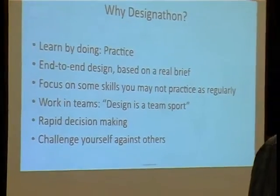Focusing on some skills you may not use as regularly. So one of the things we'll be spending a bit of time with is defining the brief. Going from this very high-level brief to exactly what you're going to work on. My guess is that most of you, from speaking to you yesterday and hearing about the kinds of work that you do, most of you don't get the opportunity to do that a lot. Most of the time you're given, this is what you're working on, get started. And actually the process of going through defining a brief can be a really useful way of learning how to back brief, how to challenge a brief, how to interrogate it, how to shape it better. So we'll go through that process you may not spend as much time on.